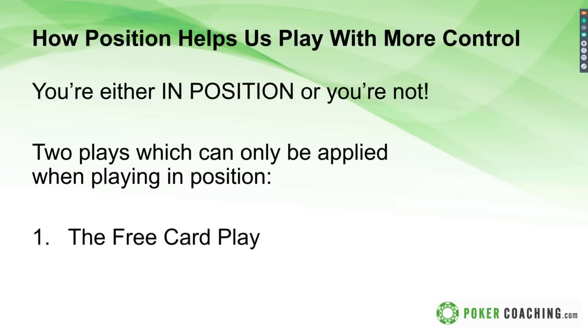The first one is the free card play, which is an old play that originated in Limit Hold'em because bet size increased on the turn. So in Limit Hold'em, let's say you're playing 50 cents, a dollar for simplicity. The bets pre-flop are 1, 1, 1, 1. The bets on the flop are 1, 2, 3, 4. The bets on the turn would be 2, 4, 6, 8, and the bets on the river would be 2, 4, 6, 8.